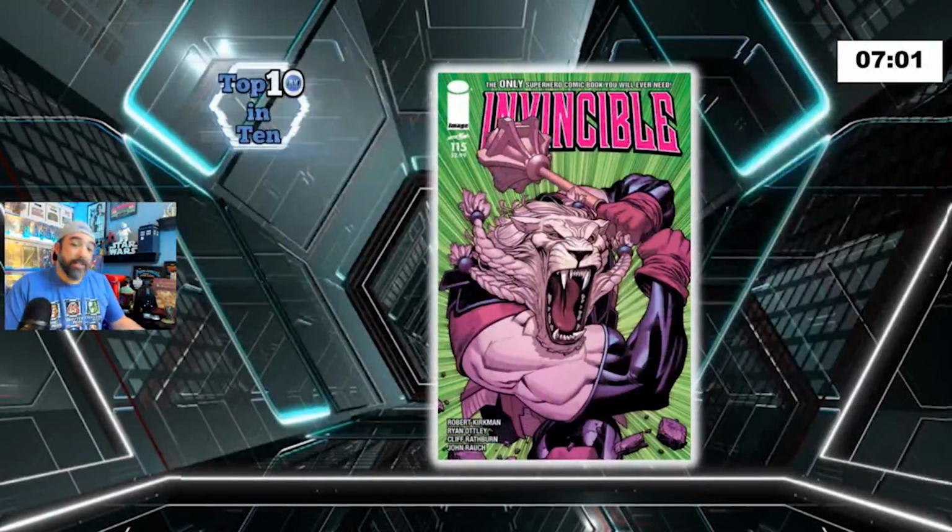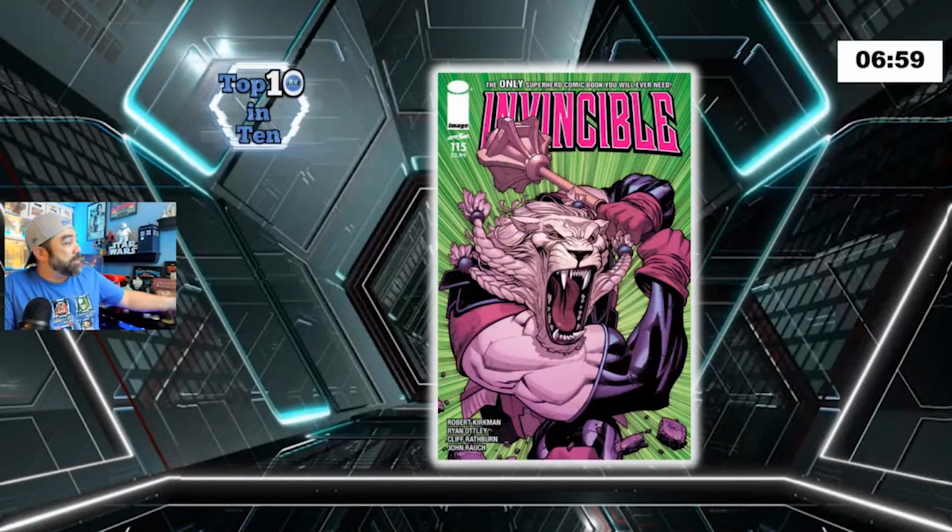Yes, it's not his death. It's not his first appearance, but this is a classic Battle Beast cover on 115. So just a few issues before that death issue. And it's kind of moved up in price, sneakily. Not a lot of sales, to be fair, only a couple sales, but it did kind of tick up.